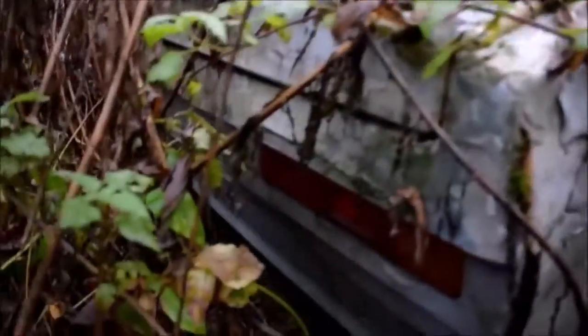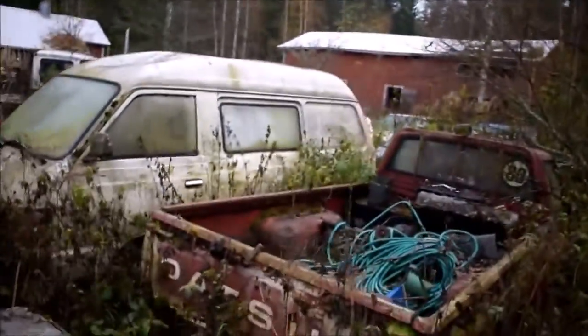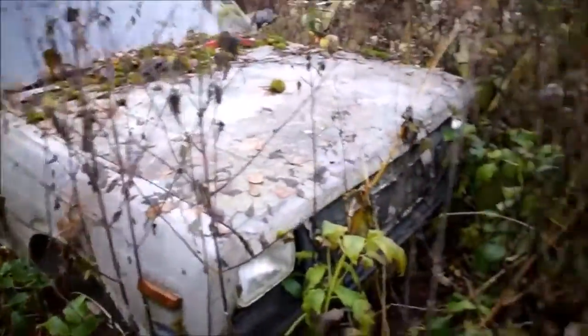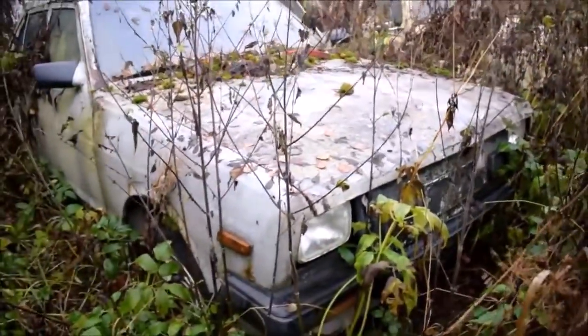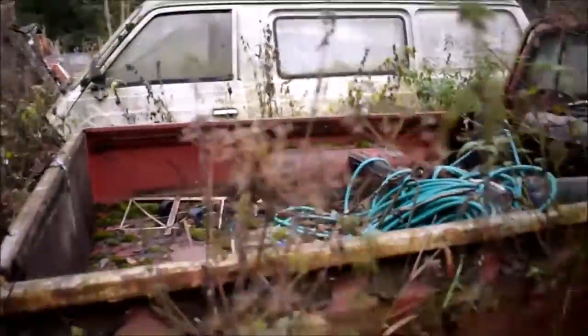Wait. What the heck? This is... What is this? Shit. What is this? I don't have an idea. I have no idea what this is. What that is.